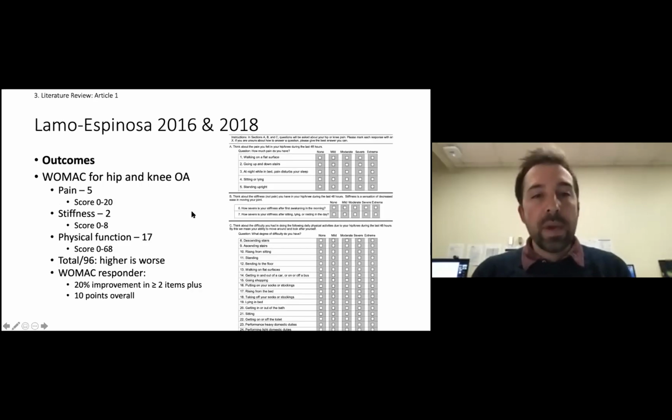So the WOMAC scale, for people who are less familiar with it, is a functional outcome measure used for hip and knee OA. There are 3 big domains: pain, stiffness, and physical function, where patients will fill it out on their own in a Likert scale fashion. The total score is then put onto 98, where higher scores are worse.